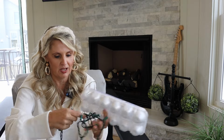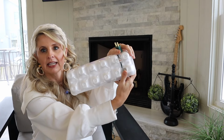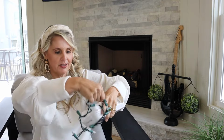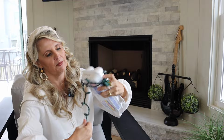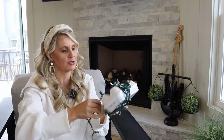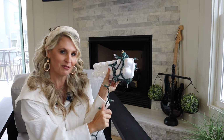One of the easiest ways to do a big string of lights is to just get an old egg carton. Save them, because you know you're gonna have an empty one soon. And I wrap mine around that. I just start here in the little groove, and that's kind of how I get myself going. And then I do so many in each groove, and then I'll start heading to the next groove. And this is like the easiest way to keep these so nice and organized. So, egg carton for the bigger lights.